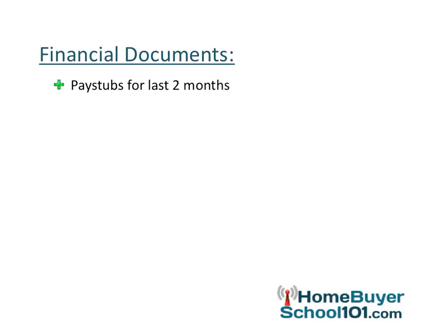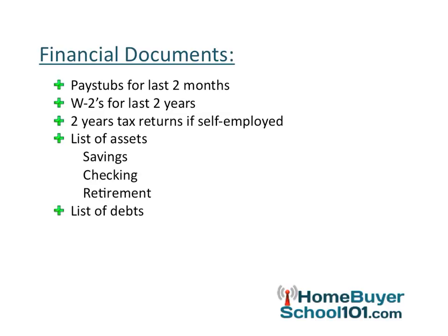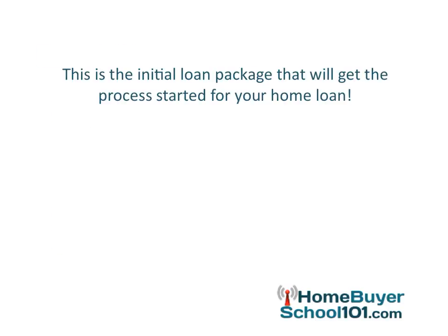They'll request pay stubs for the last 2 months, W-2s for the last 2 years, and if you're self-employed, they may want to see your tax returns for the previous 2 years as well. A list of all your assets, whether it's in savings, checking, or retirement, as well as a list of all the debts that you have. Driver's license and social security cards are also requested. They'll put all this information together and process your loan. This is the initial loan package that they will start the process of getting your home loan in place with.